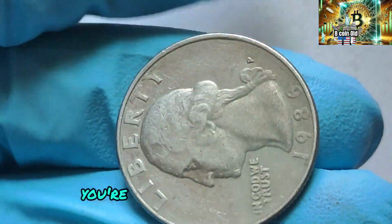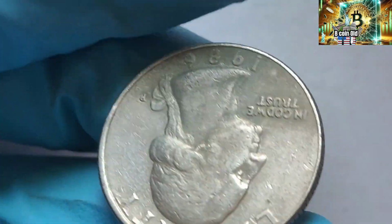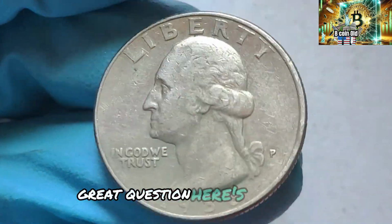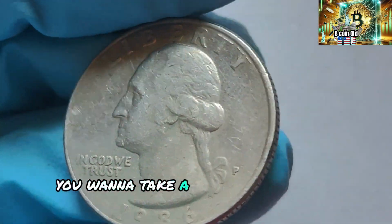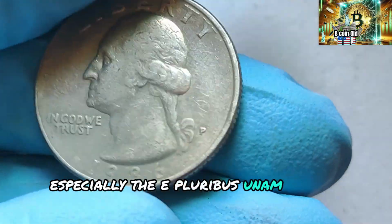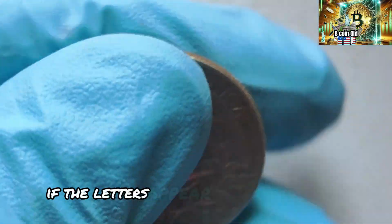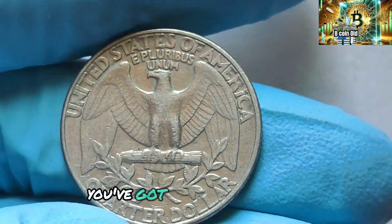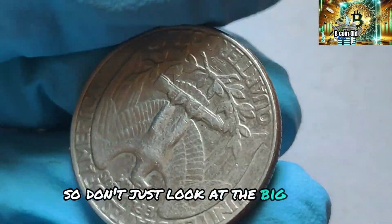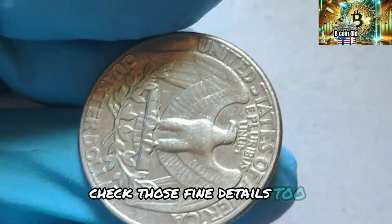But wait, you're probably thinking, how do I even know if my quarter is a double die? Great question. Here's the trick. You want to take a close look at the lettering, especially the E Pluribus Unum on the obverse. If the letters appear blurry or doubled, you've got yourself a winner. Sometimes the doubling can be subtle, so don't just look at the big stuff, check those fine details too.